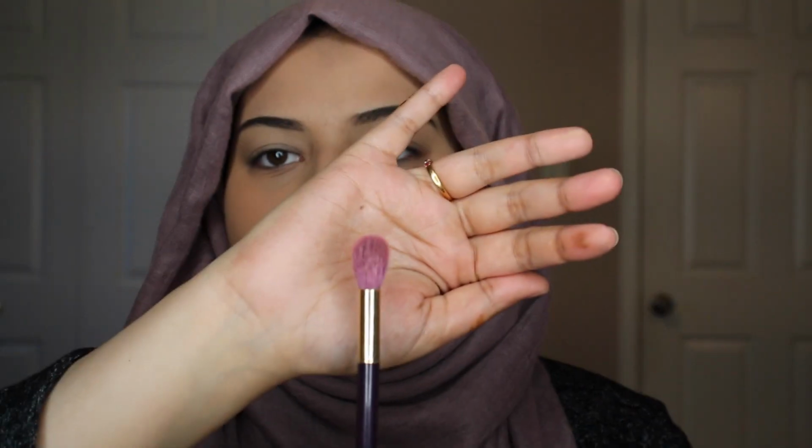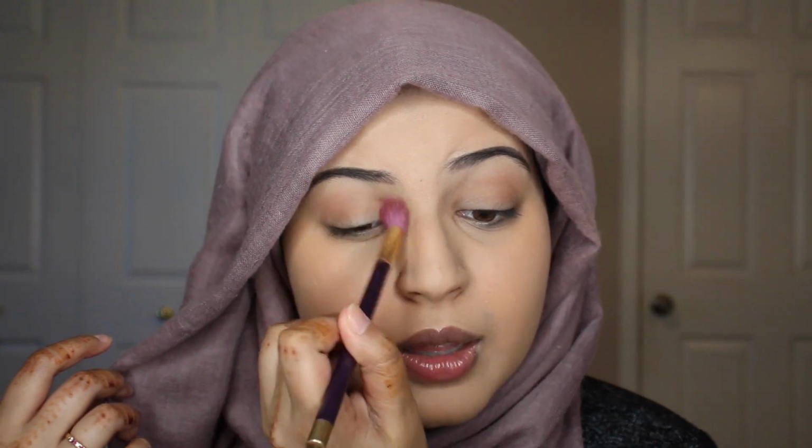So what we're going to do is start off with this nice fluffy brush by Sonia Kashuk. I'm really sorry, I don't know the name of it, but just any fluffy brush will do the job. I'm going to take the lighter shade called Journey, tap the edge, and buff that into my crease. Once you are satisfied with your crease, I think I'm happy with it, you're going to take the darker color, which is Ember, and use the same brush, tap it out.